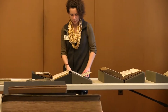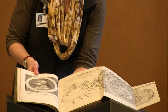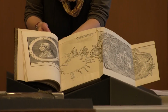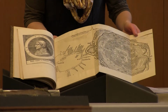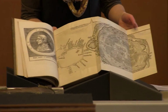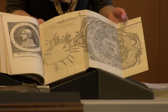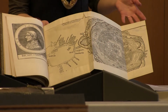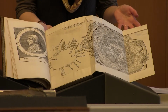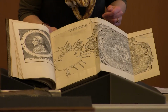And then moving into the Latin American collections, this book is from 1524. And it's the second letter of Cortez describing his explorations in Mexico. And this is a quite rare map, still intact in the book, of Tenochtitlan, or Mexico City, as it appeared before Cortez and the conquistadors destroyed it. So they arrived in 1519 and the city was destroyed by 1521. This book was published in 1524.